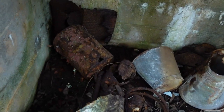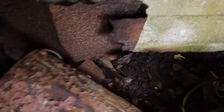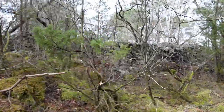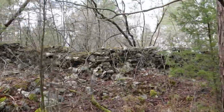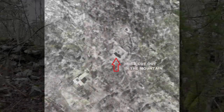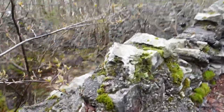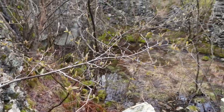And you can see here, buckets and cans and stuff. What on earth is going on here? That is so strange to see that this is actually still here. Eagle Eye spotted something on the top here. What is that? That is a massive stone construction. What is going on here? Holy cow! What the? That is so deep!